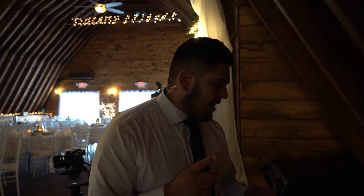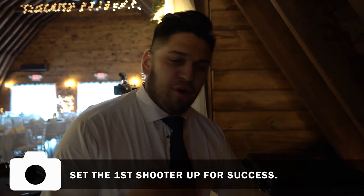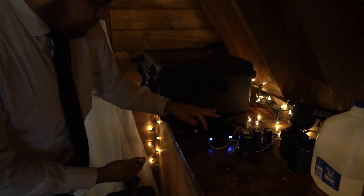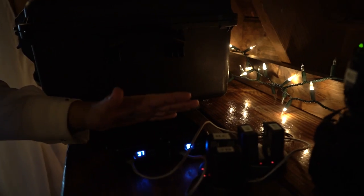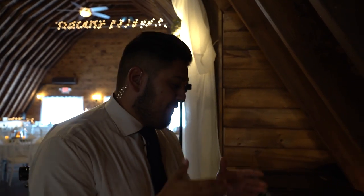Something that as a second shooter I like to do, like I said before, is set up my first shooter for success in every way that I can. My first shooter already did it. He set up these power banks that we have with batteries. If he hasn't gotten to this by the time we get to the reception, I'd like to do it myself so that he doesn't have to think about too much stuff. The second shooter should really be aiding the first shooter in everything you can do.